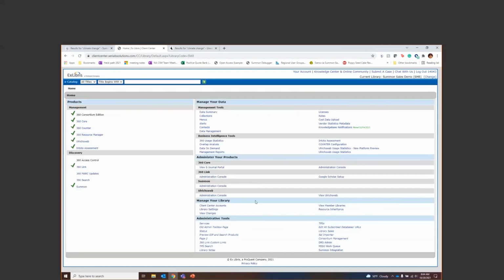So I'll walk you through how to get to the Summon administration console in case you don't know. This is from the Client Center, obviously. So you're going to click on the administration console.